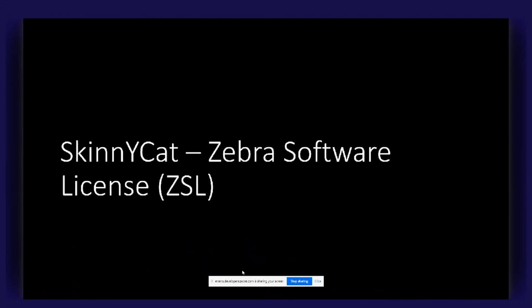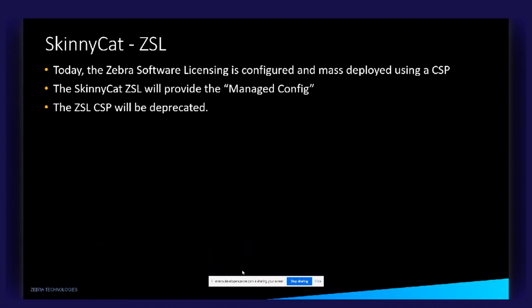ZSL is Zebra Software License. Many of you don't use it directly, but those of you who use EB or other licensed products such as MDNA licensed products, you will use ZSL to push your licensing activation through ZSL using either EMM or through StageNow. Moving forward, the CSP will go away, and ZSL will use the manage config. CSP will someday be deprecated.